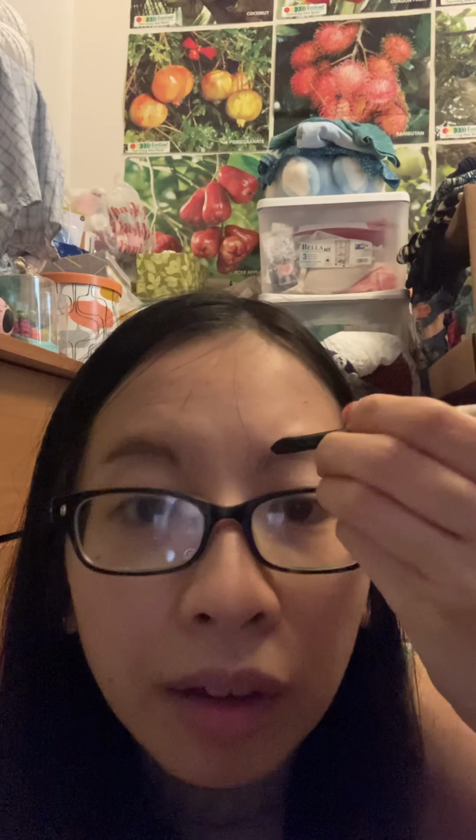So let's see. I need a mirror. God, it's dark. I can't see anything. How am I supposed to do this? It's been four years since. Oh, my God. That's dark. Oh my God, this is so much darker than the pencil.